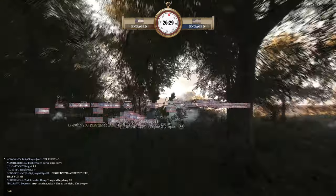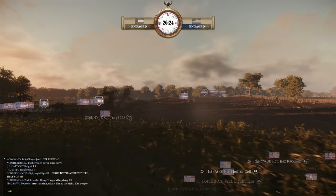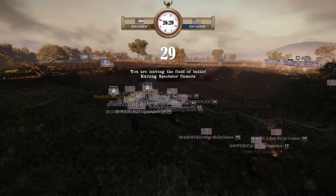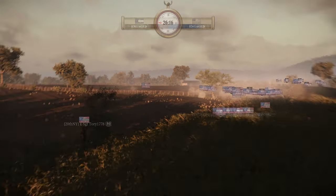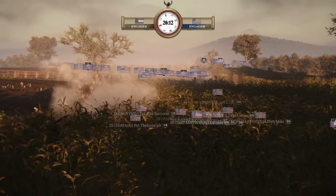It's another attack developing here. What's this? Looks like Bruce is going to try it again. Now you've got a wider flank here, possibly by IB and 20th. I wouldn't oppose trying to get behind the Union and hitting them, but it's risky because you can get caught out.